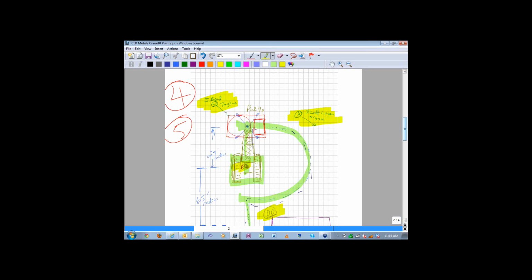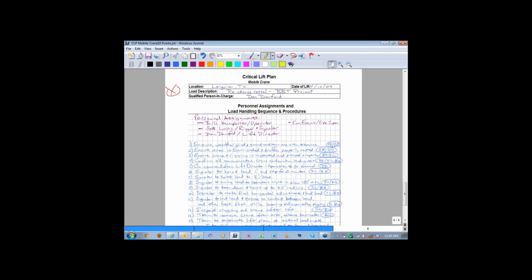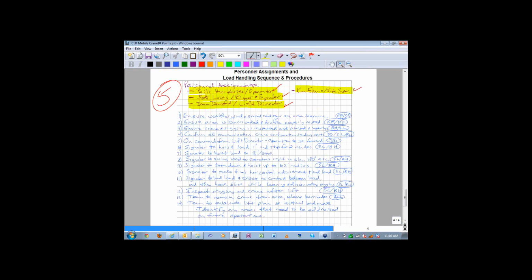And personnel assignments are also covered right back here on the last page. And I'm going to put a number 5 back here. That was our 5th one. And this was a lift plan that was made for a particular lift in Texas. And so we have these folks in active roles: operator, rigger, signaler, lift director, and then site supervisor. And all the way down through, down on the right side, I'll blow this up a little bit. You can see that we've got Kim Evans right here, Dan Danford there as responsible.